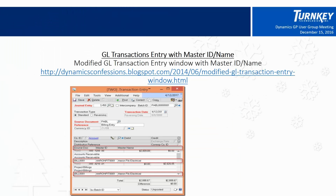On the GL transaction entry window, when you're looking at a journal entry, there are some options down at the bottom: the source, the master ID, and the master name. A lot of people really want to see this, and it's really nice to be able to drill back to the master ID or where the transaction originated from.